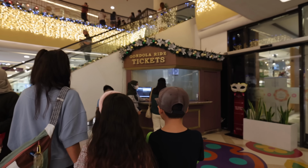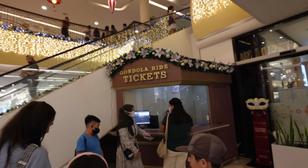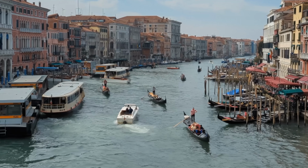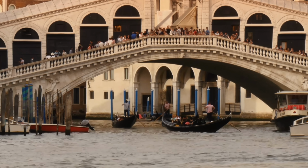So it is time for the gondola ride, but first we're gonna go ahead and buy the ticket. And I heard after the ticket, we're gonna fall in line. Hopefully it's not too long. Okay, so it's $28 for the whole family, $7 per person. It's not that bad. When I went to Venice and rode the gondola, it was a lot more expensive. Now it's about $100 per person, which is pretty pricey, right?